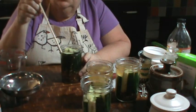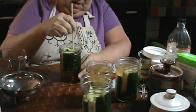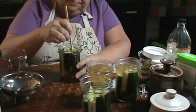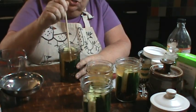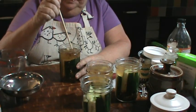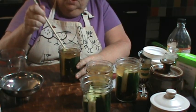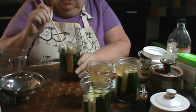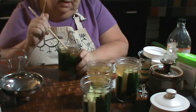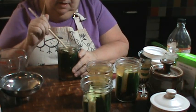I'm just going to stick a chopstick down inside this jar and wiggle them around a little bit, because I want to push them back down and make sure that all the air bubbles are released. I want to make sure that I have all the brine in the jar that I can put in the jar. Okay?